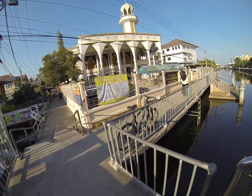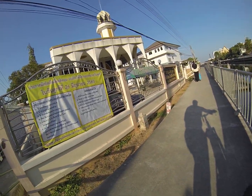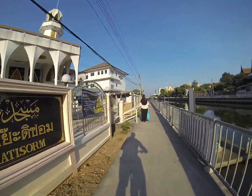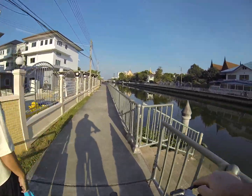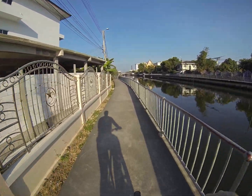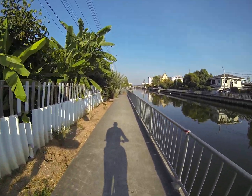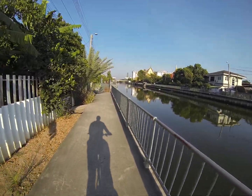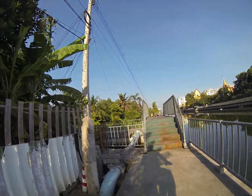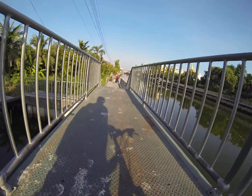Asking him if there's any fish, if he's caught any fish. Unfortunately, down this part of the river, they've put some stairs in. Used to be ramps, and down the other end of the river there's still all ramps. I'm guessing this is to stop the motorcycles using it as a road. Bit of a shame for the push bike.